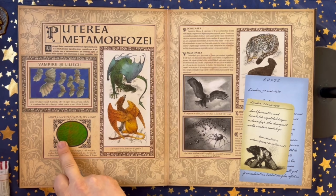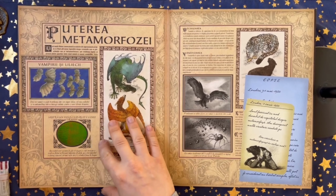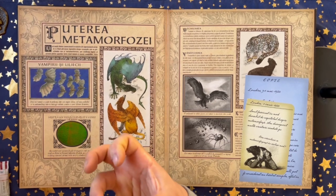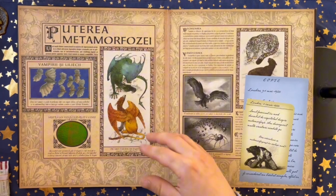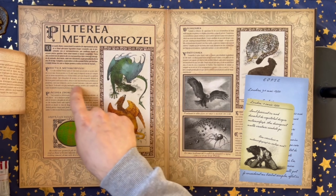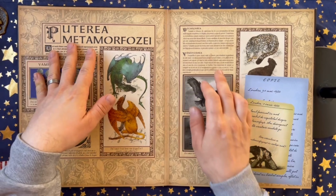And here we have a specimen from the shredded skin of a dragon. And when you touch it, again, we are used with this kind of specimens from the Ology books. It even looks, and when you touch it, it feels like a dragon skin. Here we have vampires and bats. The practice of metamorphosis, the pleasure of flying, hunting.